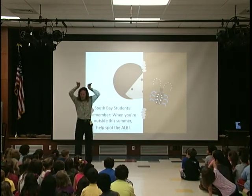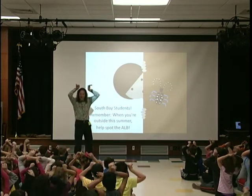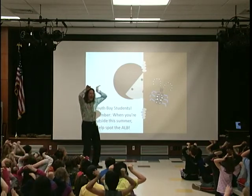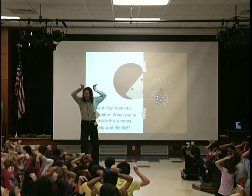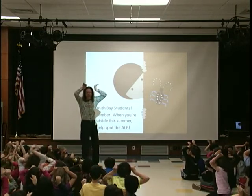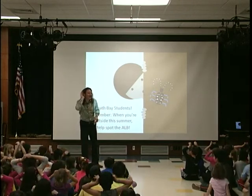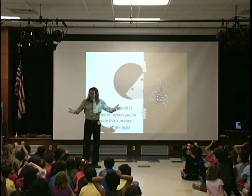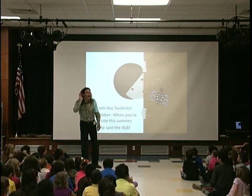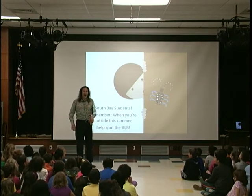First, everyone put on those antennae and say Asian longhorned beetle. Asian longhorned beetle. Say A-L-B. A-L-B. Is it in our tree? Is it in our tree? Let's look and see. Let's look and see.